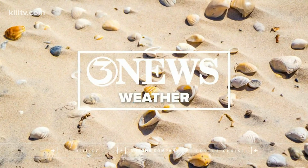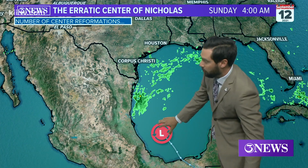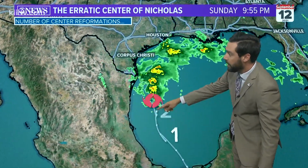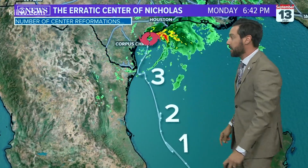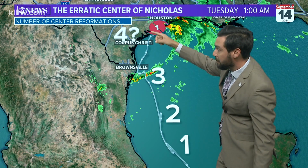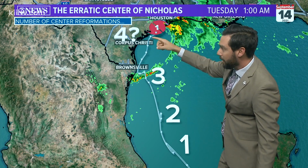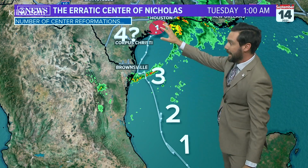This is my own little weather time lapse of the storm. It's not really a time lapse, but there was an interesting thing happening with respect to the center of Nicholas. This was Sunday at 4 in the morning, way down in the Bay of Campeche. Watch as this has little hiccups. One center reformation, another center reformation on Monday yesterday, another one just south of the Texas-Mexico border, and then one final one right before landfall. We were saying, oh, it's going to move into Matagorda Bay, and it said, nope, we've got other plans. It took an easterly jog and then into the southeastern Texas Gulf Coast as a Category 1 hurricane at 1 a.m. this morning.